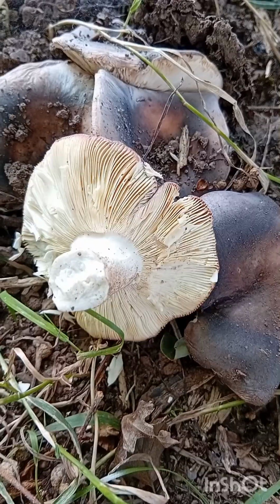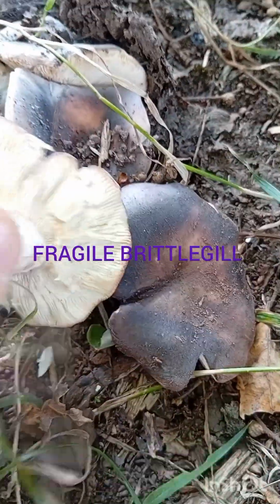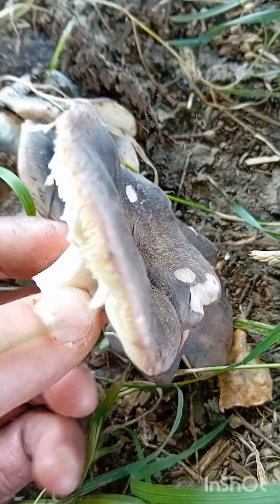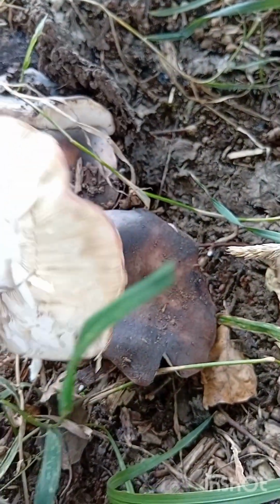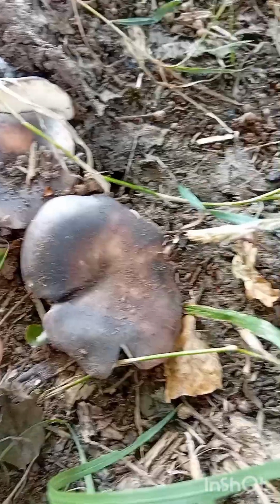Oi, oi. Wild Army. Wild Man Gaz here for the Wild Army UK. Still on a mushroom hunt. Come across this little gem. Another member of the Russula family. This is actually the fragile brittlegill. Awesome mushroom. Sorry about the cars, guys. This is where I am. Just messing around the trees.